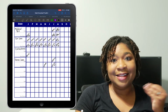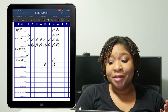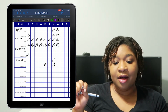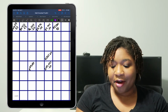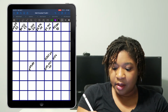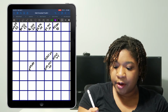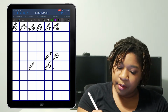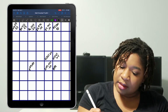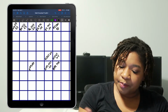So with this one, it's probably going to be pretty boring, at least until next year, because we're only going to pay our mortgage for now, because we're trying to get the car loan paid off, and we did successfully get the medical bill paid off. So home loan is going to be the same. It'll be $1,265.64, which leaves us with a remaining balance of $188,799.26.